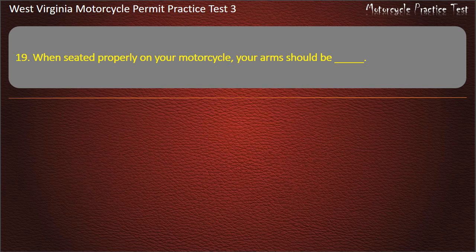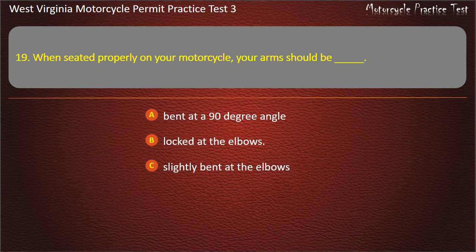Question 19. When seated properly on your motorcycle, your arms should be bent at a 90-degree angle. Locked at the elbows. Slightly bent at the elbows. Positioned with your hands above your elbows. Answer. Slightly bent at the elbows.